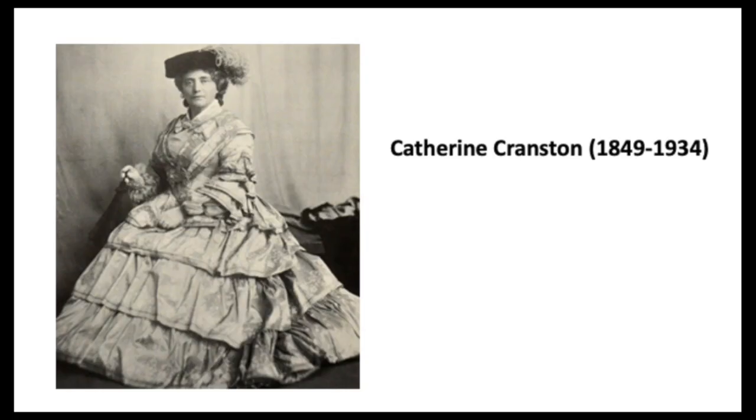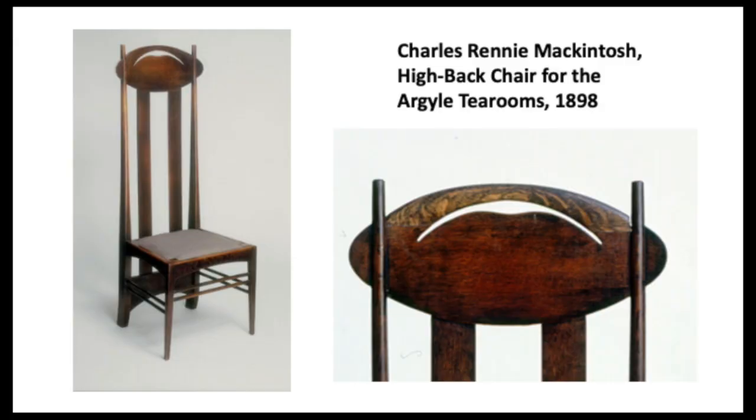Mackintosh is probably best known for his designs for Catherine or Kate Cranston's tea rooms in Glasgow. He designed his first high back chair for the Argyle Street tea rooms. And you can see that the headrest has a stenciled design that looks like the body and the wings of a bird in flight.